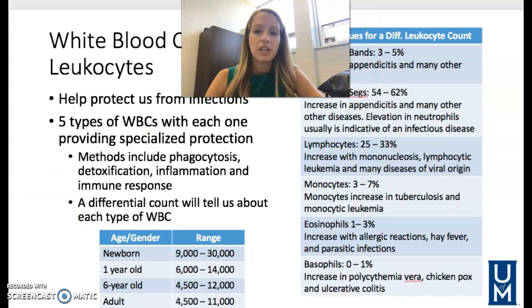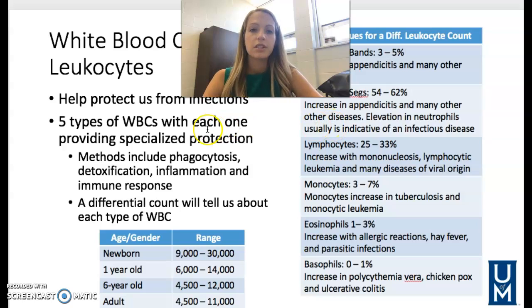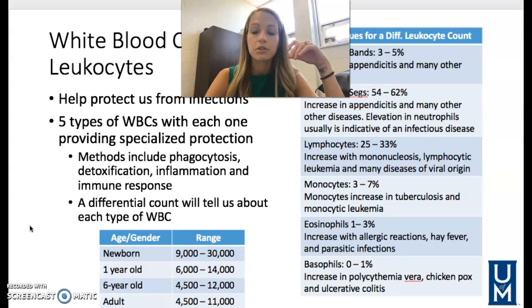All right, another test within hematology is our leukocytes, our white blood cells. White blood cells help protect us from infection. There are 5 different types of white blood cells, each one providing a specialized way of protection. These methods include phagocytosis, detoxification, inflammation, and immune response, and they help fight against the bad guys in our body. A differential count for our leukocytes tells us about each type of white blood cell. So you can get just a leukocyte reading, or you can get a breakdown of which type of leukocytes you have in your body at what percentage. You can see here the normal values of a differential leukocyte count, and then just your normal leukocyte count here. Just to mention, testing leukocytes is not CLIA waived, so you will not be testing those within your own physician office laboratory.